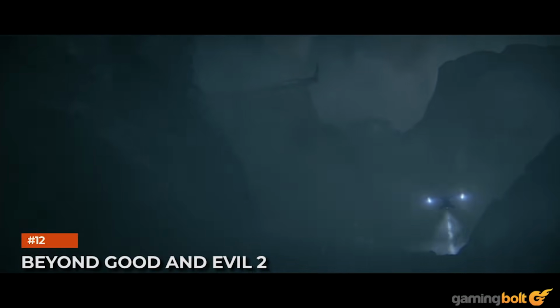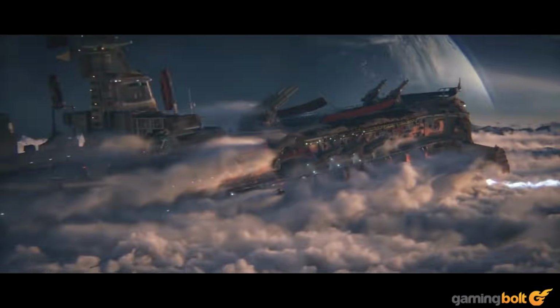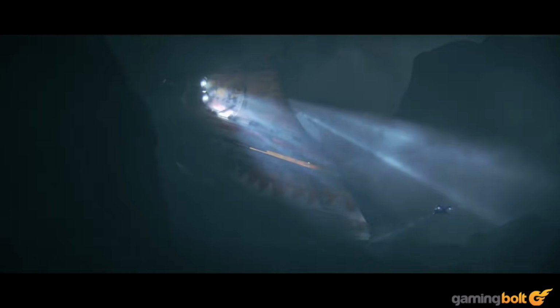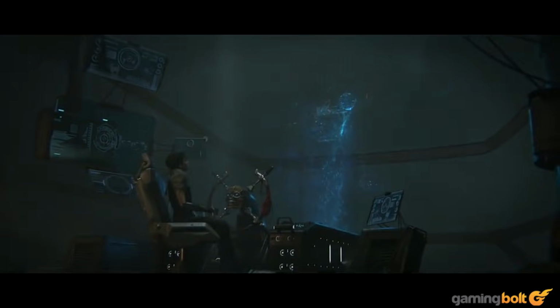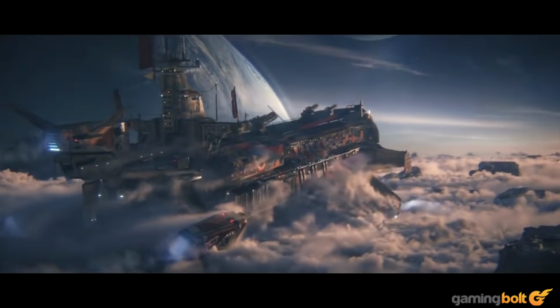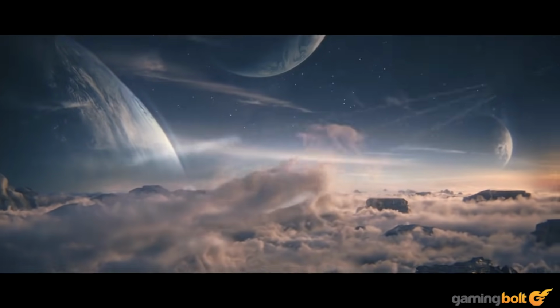Beyond Good and Evil 2. Another Ubisoft open-world title? Well, sure, but the sheer scope and scale of Beyond Good and Evil 2 is decidedly larger. Entire planets are open to visit, each with their own societies, culture, and technologies. It's still pretty early to judge the visuals, especially given the current state of the gameplay and how far off the release is, but it's hard not to get excited about the extensive draw distance, natural lighting, and architectural design as you fly over vast cities.